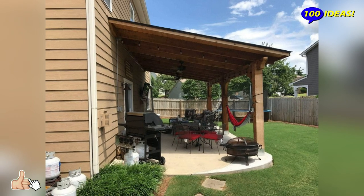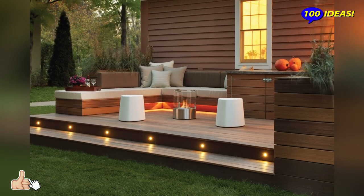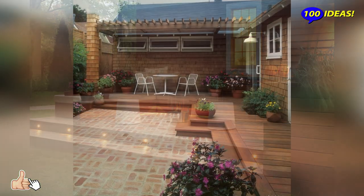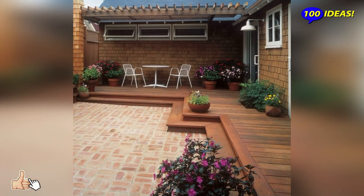If you don't have much space, you may just hang some potted greenery and blooms over the terrace and hang them on the walls and screens if you have any. Take a look at gorgeous examples and get inspired.